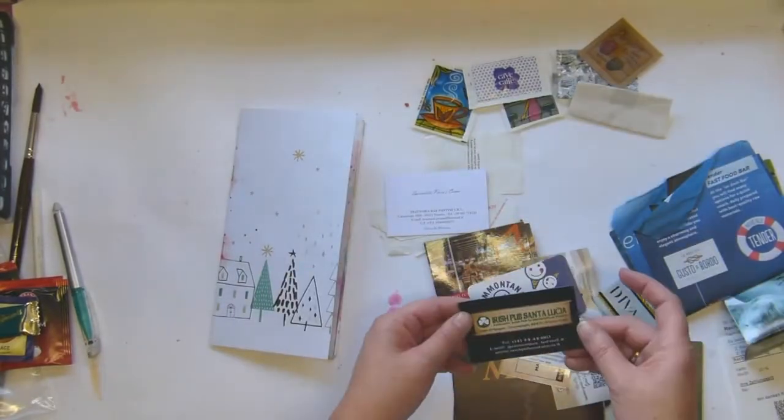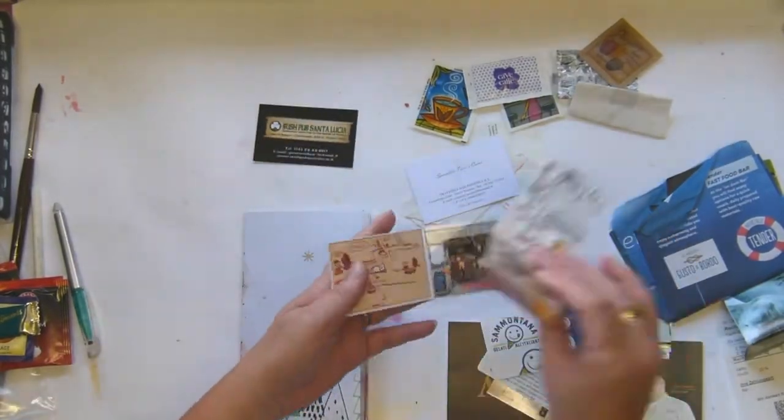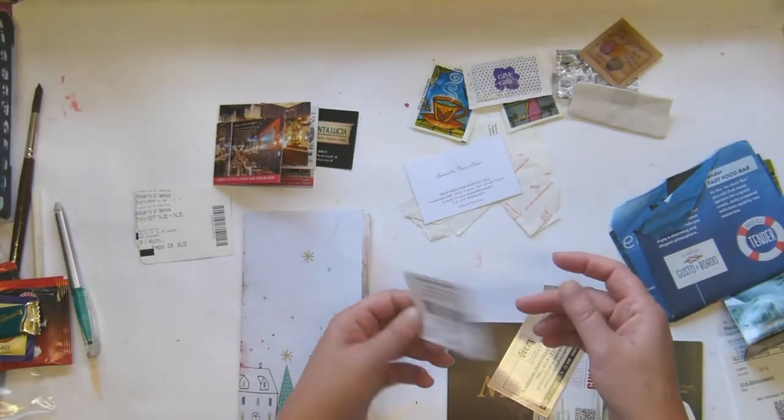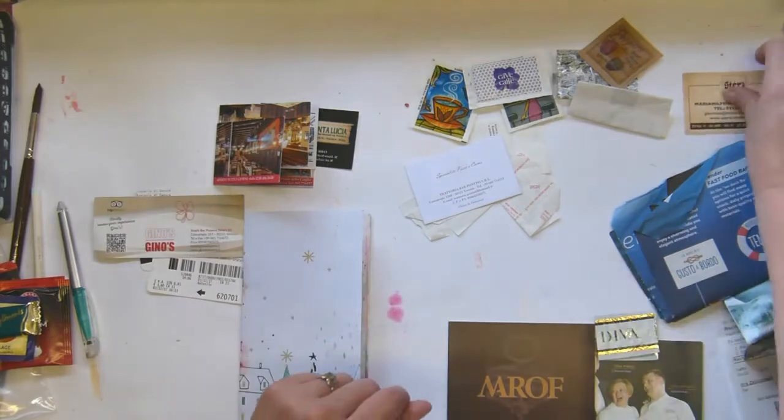So yes, that's a homemade Tomoe River traveler's notebook, and I did the splodging technique on all the pages like Ali Brown does, and I just love doing that. It is so much fun.